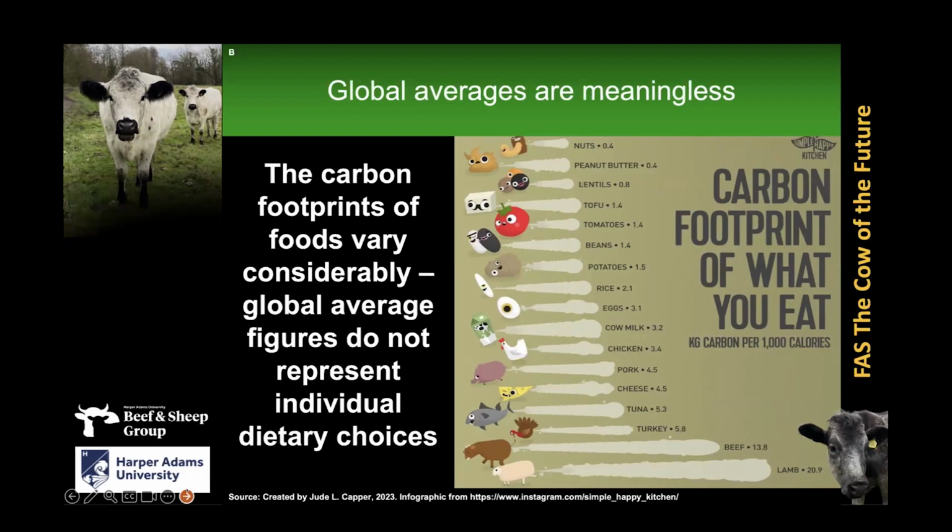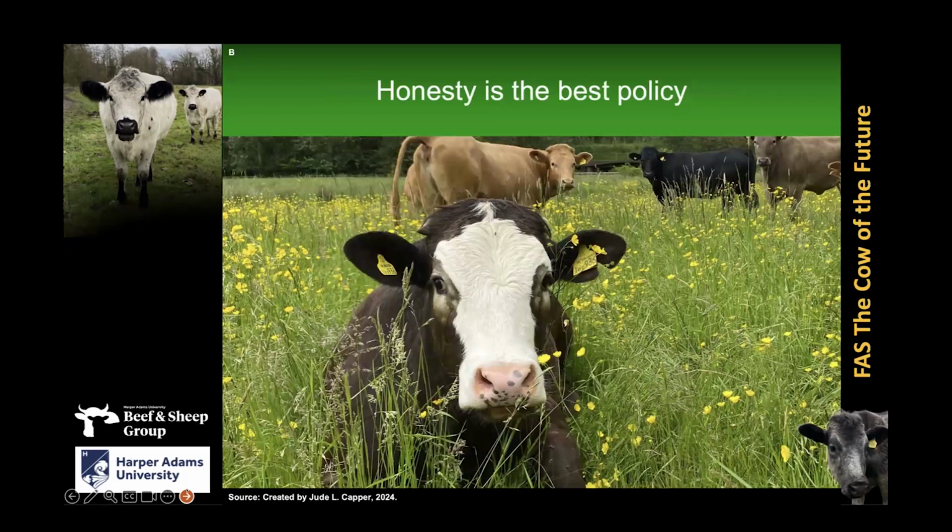That's not talking about all of the other advantages that ruminant livestock bring to our lives and to the planet. So the question is, what can we do, both from a practical point of view and a sort of high-level point of view? Well, and this is a bit of a cliche, obviously, honesty is the best policy, but we need to be more honest. We need to be more transparent.